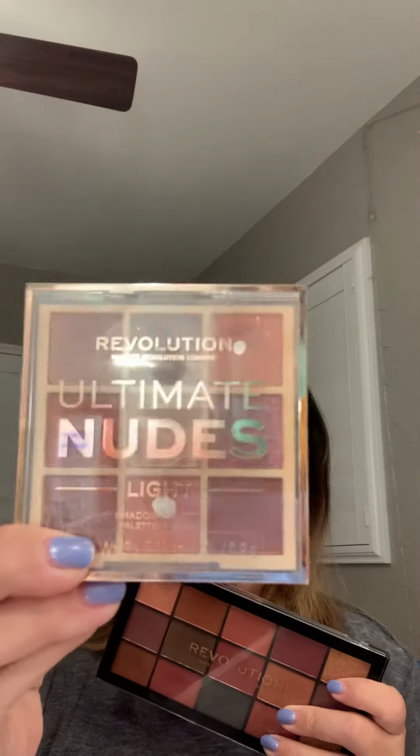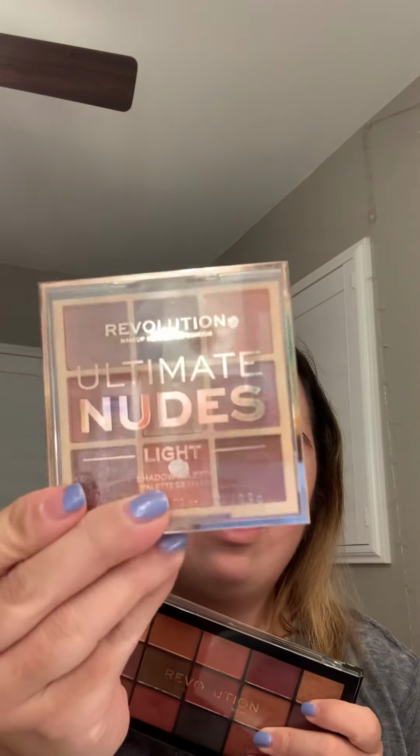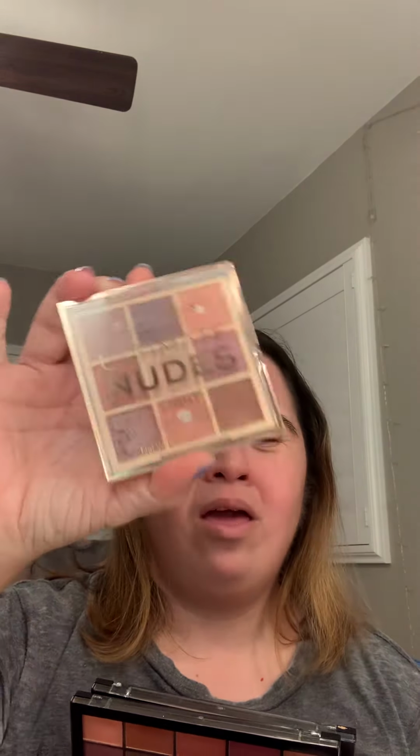And then I got Revelation. Yeah, so I love this one the most. It has like orange and light browns and glitter ones. Yes, I don't see the name for this one. Let me see. No, I don't see the name of this palette. But yes, this is one of my Revelation.